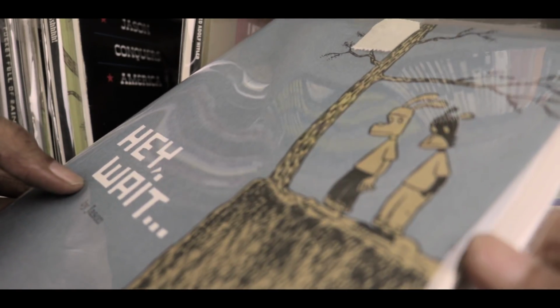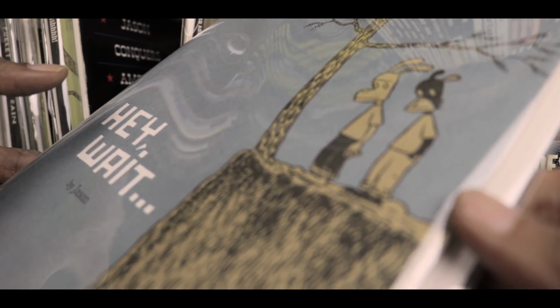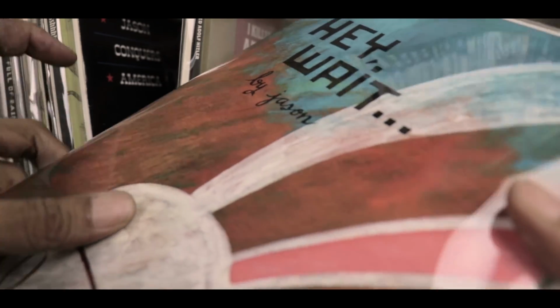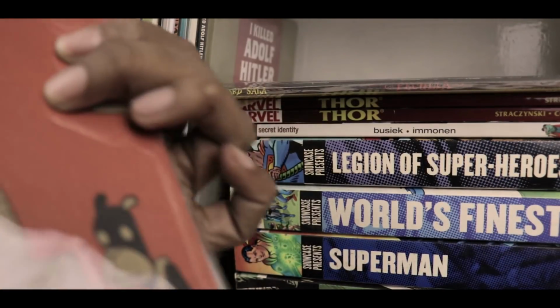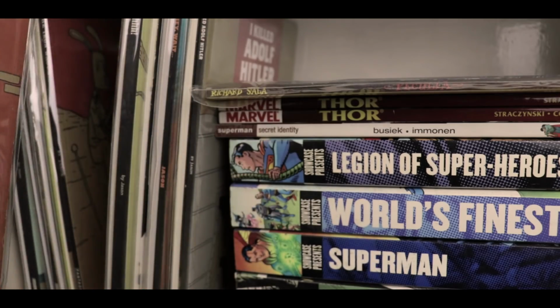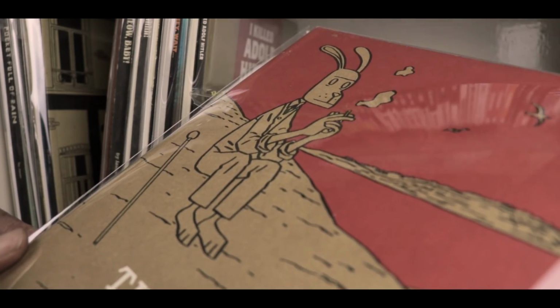Very heartfelt, very emotional, powerful story of two young friends and a childhood incident. And this is the first edition, which I was very happy to find, so I have them double bagged. All these books are double bagged, with one spine facing one way and the other way. Tell Me Something and Meow Baby are two other books from Fantagraphics of Jason's. The Iron Wagon is the most wordy of his books.